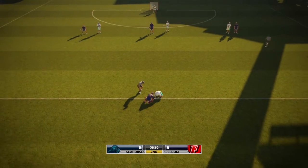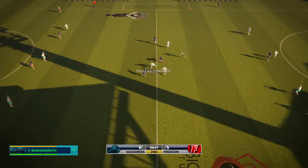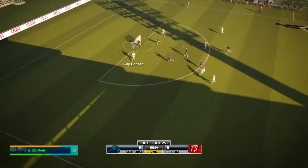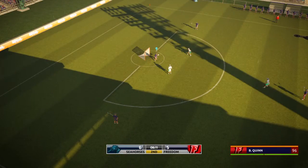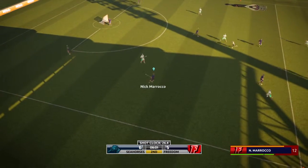Neither team has been coming up with significantly more possession from the X than the other. Face-offs are an all-out battle for possession. Who will come up with it? Baragwanath gets in first, and the away team. Conran overstepping, not doing his team any favors there. So turnover here, the home team to resume.